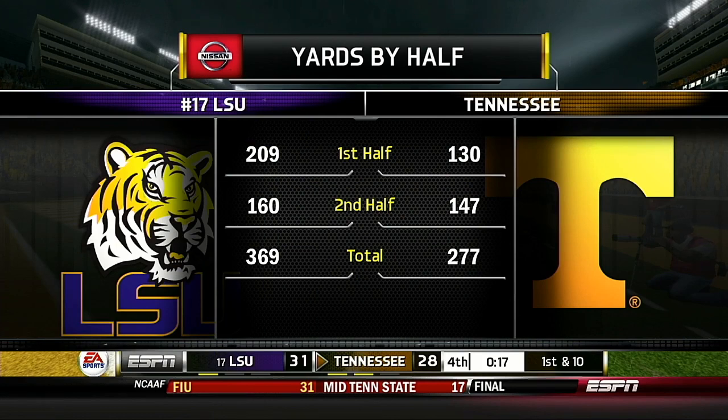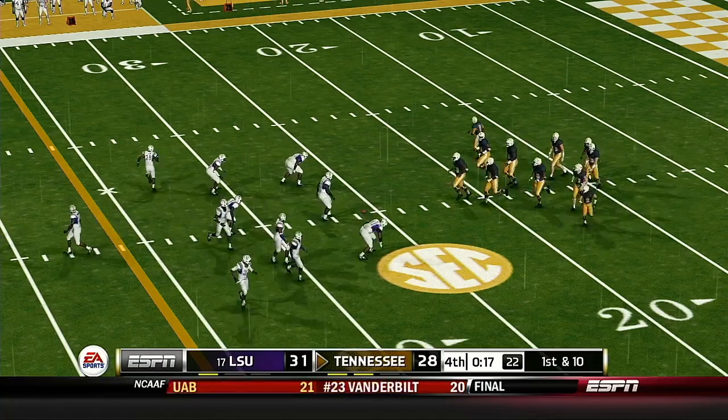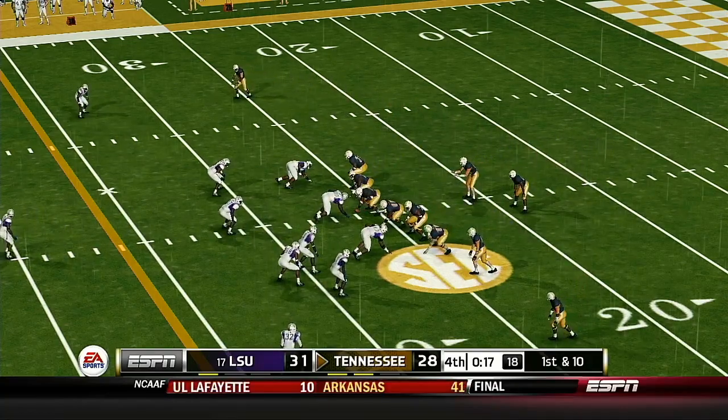The Volunteers have played poorly all day long. That really doesn't matter right now. Well, they've played sloppy. They're not going to be happy when they go back and look at the film on Monday. But with all that being said, they still have a chance to win this game. And at the end of the day, that's all that matters, is trying to get that W.